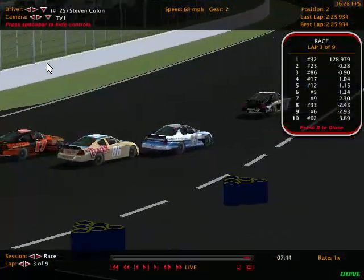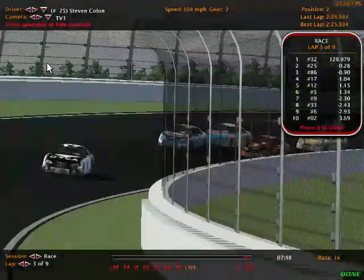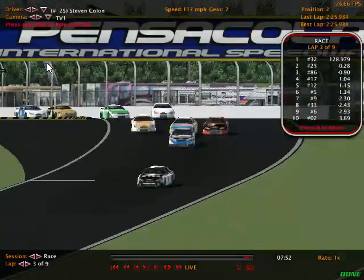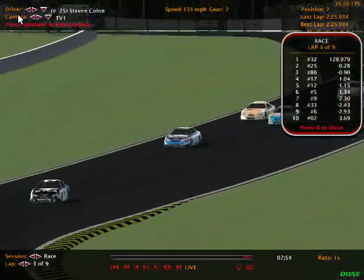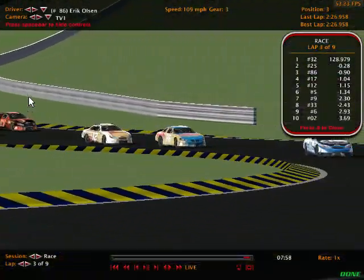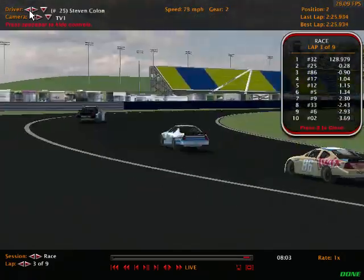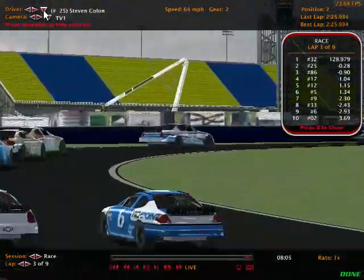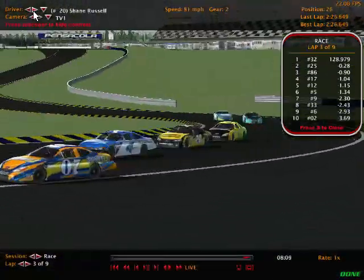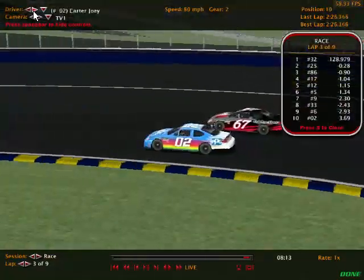Oh, the 86 nearly gave the 25 a shot going into the corner. But is that going to allow the 17 to make his pass? It's not going to. As they bounce off each other back there, the 12 and the 86 believe they made contact. And look at that, the 82 went way wide that corner. Looks like everyone is still making it through clean. Here's the order right now.